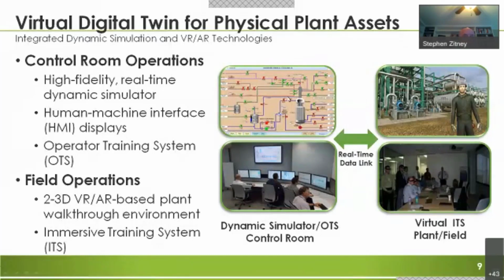And for our IGCC plant, we have about 150 screens representing the whole plant. Overall, this system is also known as an operator training system, or OTS. So you'll hear me refer to it as an OTS going forward. The OTS is connected live and in real time to the 3D virtual reality-based walkthrough environment, and it's also known as an immersive training system, or ITS.